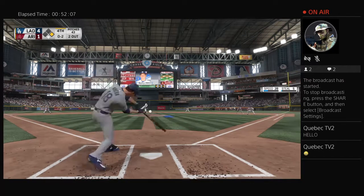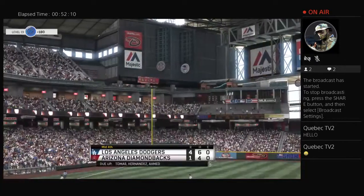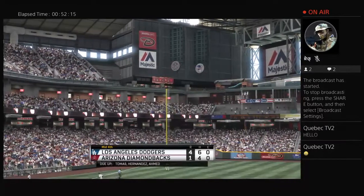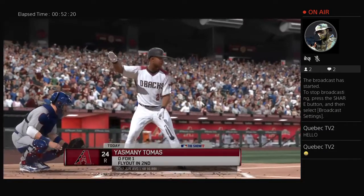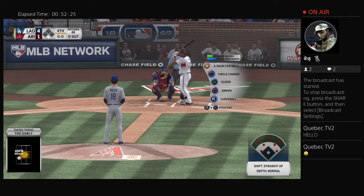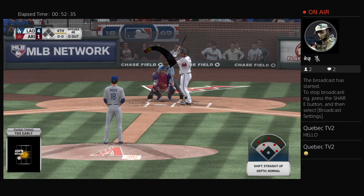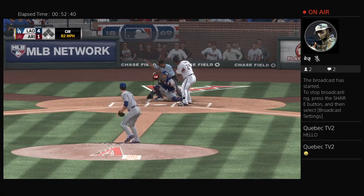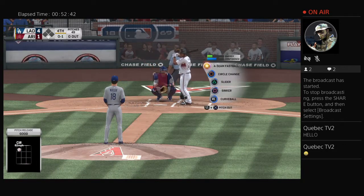Here it comes, 0-2. And he struck him out, his 8th punch out of the ball game, and that one ends the inning. Striding into the box, Yasmani Tomas. Flied out in his first at-bat, so make him 0 for 1 so far. Number 24. First pitch of the at-bat. A changeup that catches the corner for strike one.